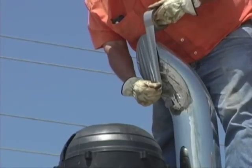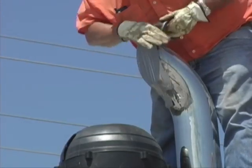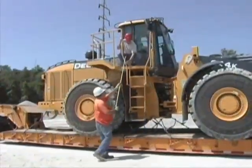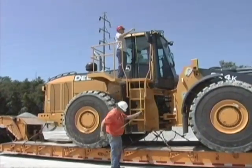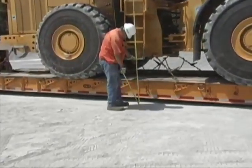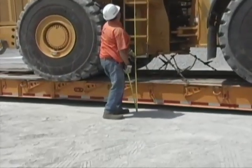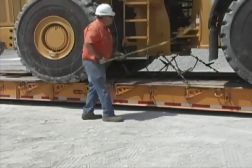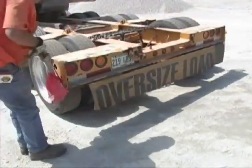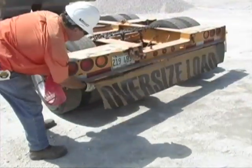Tape the exhaust to protect the turbocharger. Before you haul the machine, be sure of its overhead height to the ground. It's better to know your limitations beforehand rather than learning the hard way after you hit something. And be sure to banner and flag the oversized load.